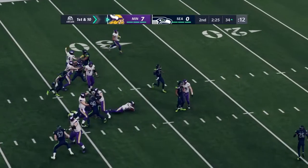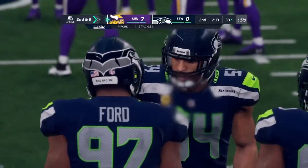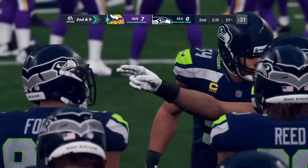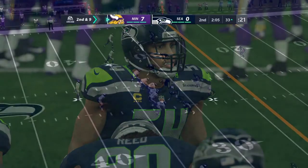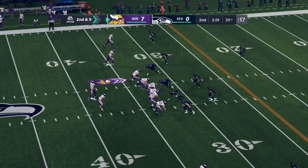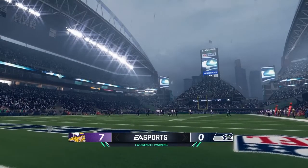On 1st down, it's Cook, and a short gain down to about the 33. Well, sometimes you just have to give credit to the defense. Great job there at the point of attack, holding up. They won their battles at the line of scrimmage, left him no space to try and run. A really nice job swarming to the ball carrier. Ball at the 33, 2nd and 9. 2 minutes on the clock, second quarter, 7-0 ball game.